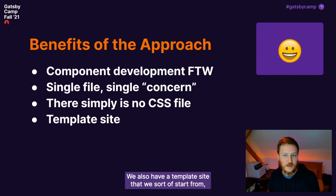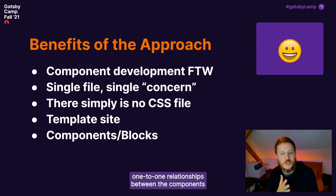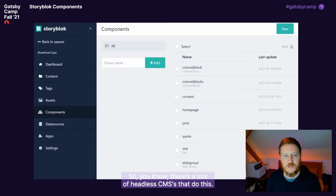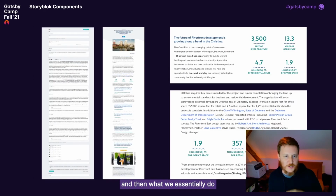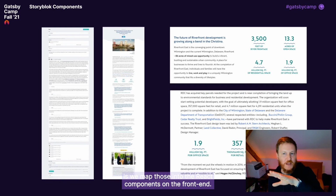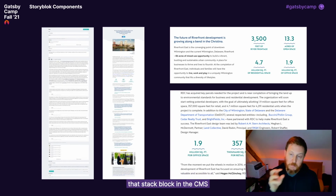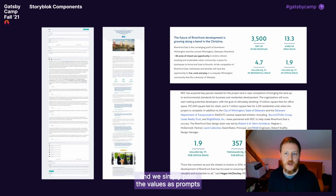We also have a template site that we start from, and then we backport common changes into it. And for the CMS, we essentially generate one-to-one relationships between the components that we have in the code and the CMS blocks. So there's lots of headless CMSs that do this. Storyblok is a great example. You can see we define these various blocks so that any given content item can be composed from them. And then what we essentially do is we map those into the React components on the front end. So while we can construct a page manually and use a component, so for example, the stats component here at the top you see, the content editors can also use that stat block in the CMS, and we simply pass the values as props into that stat component in the template page.